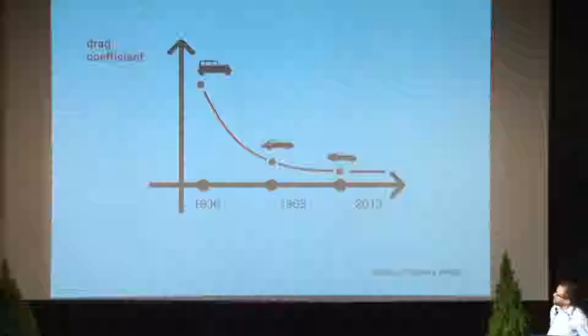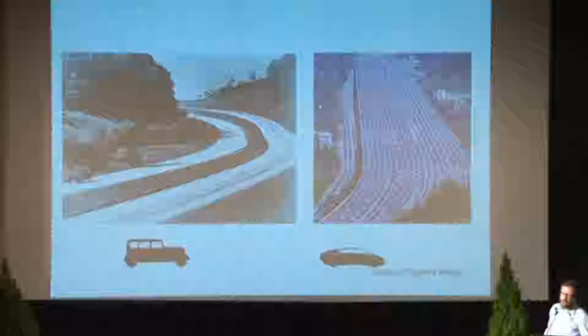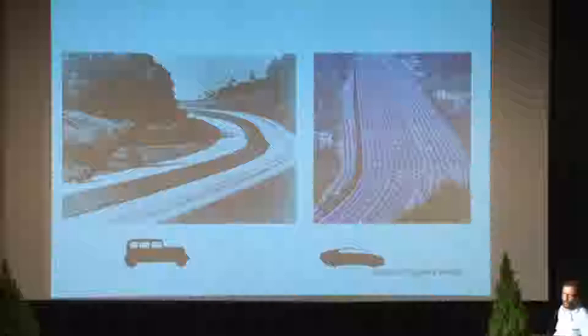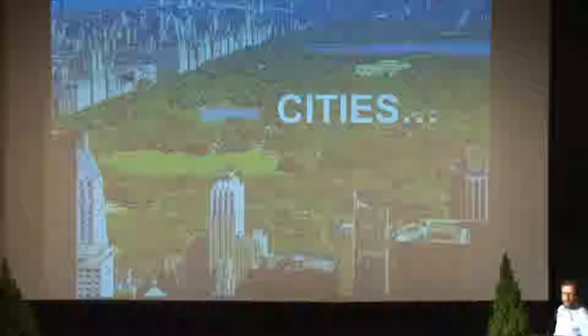But this is not the only thing you have to optimize. You also have to optimize the other parameters, because otherwise you get stuck with your Tesla in a traffic jam. So you have to look at more parameters. And this becomes interesting when you go away from single optimized buildings to an urban environment where you have many more parameters to optimize and to play with in order to get a high quality environment and a high performance and low carbon emissions.